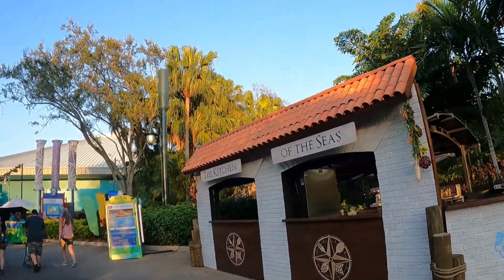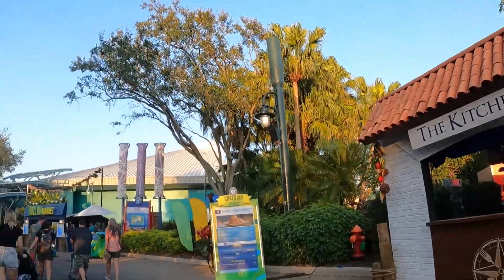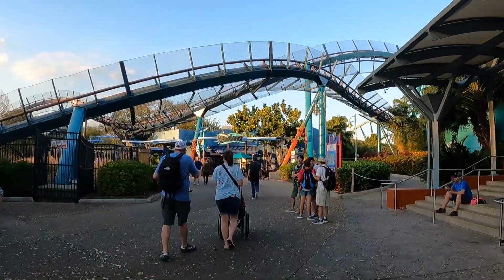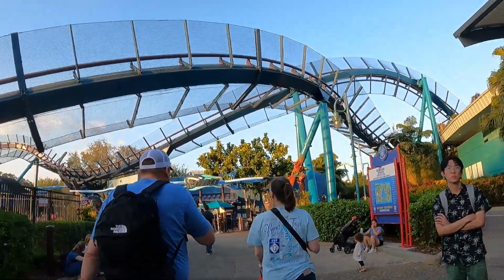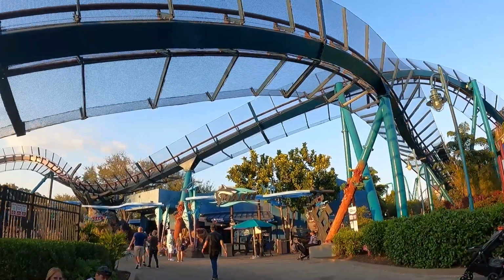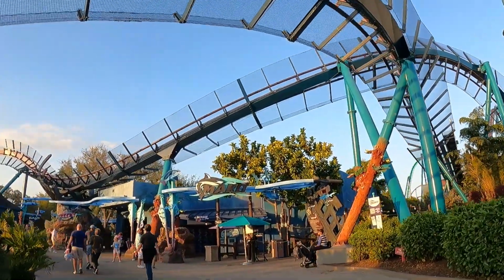And yeah, all this food smells delicious, but we're not doing food today. We're just gonna get a couple rides of Mako. Battery's running low and space is running out on the GoPro, so I'm only gonna get like one POV or so. We'll see how many times we end up riding it, but we need to make sure we save enough space to finish this video.